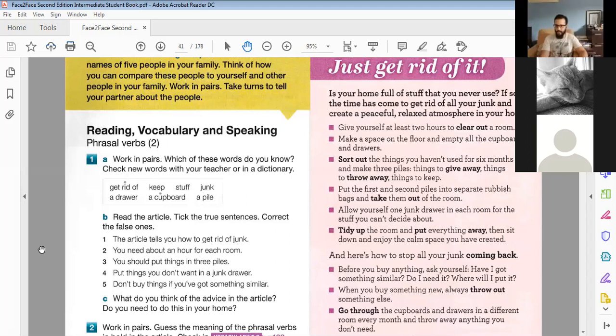Okay, next one. Noha, the last one. Don't buy things if you have got similar things. They don't say don't buy, but they say before you buy anything, ask yourself, have I got something similar? Do I need it? Where will I put it? So they do not say don't buy things if you have got something similar. True. They don't exactly say, but do you think maybe it's implied? Maybe, with the advice before you buy anything, ask yourself, have I got something similar?